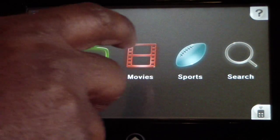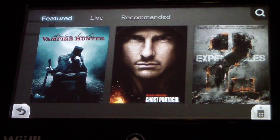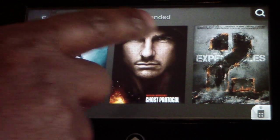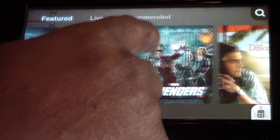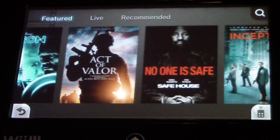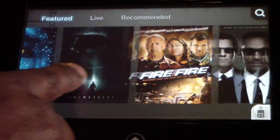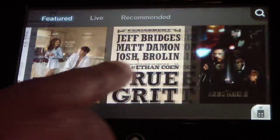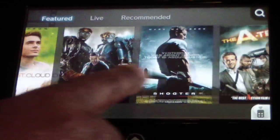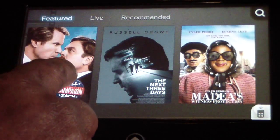Let's talk about movies. Again, right now it's not integrated with Netflix. So right now all it's pulling movies from is your live TV. Like if there's a movie on right now, it could pull from there. Or it will pull from your Hulu Plus paid subscription, or from your Amazon Video paid subscription. So let me just scroll through and I'll show you examples of that.